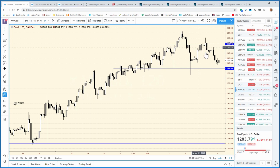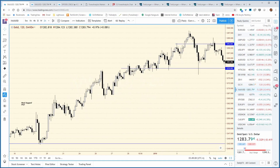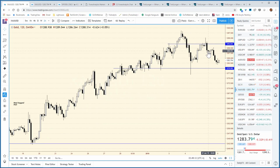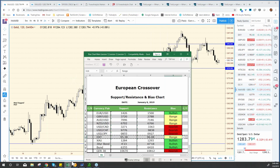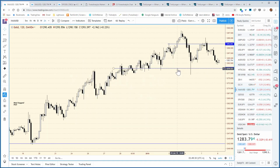Well, things have started to turn around for gold now. Resistance now would be 1288. Still quite bullish. We'll move this just a step lower in case you want to goose those stops a bit. It's actually going to be 1278 for support, 1278.